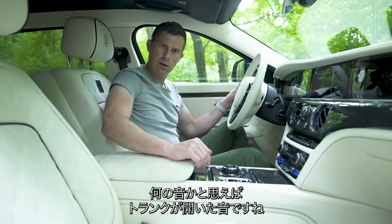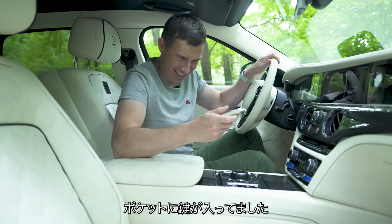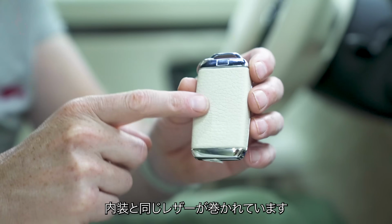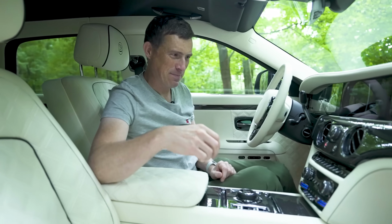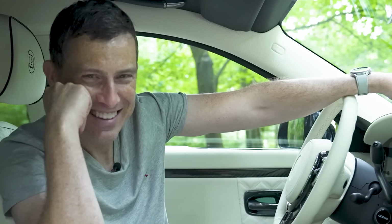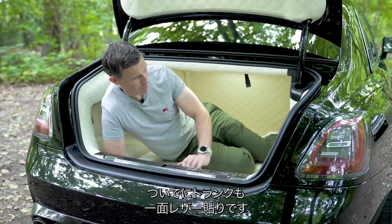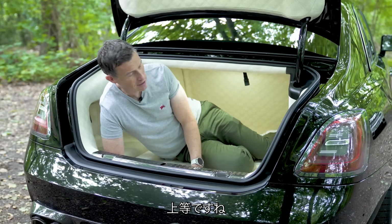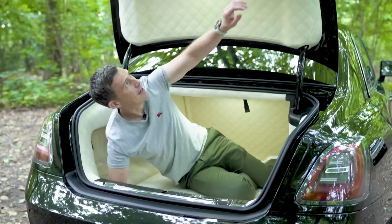And if you're wondering what that noise is, it's just because the boot's open because I've got the key in my pocket, which they've also trimmed in the leather to match the interior as well. Speaking of the boot, Brabus has also trimmed this completely in leather. It is so luxurious. I'd quite happily live in here. In fact, I think I might.